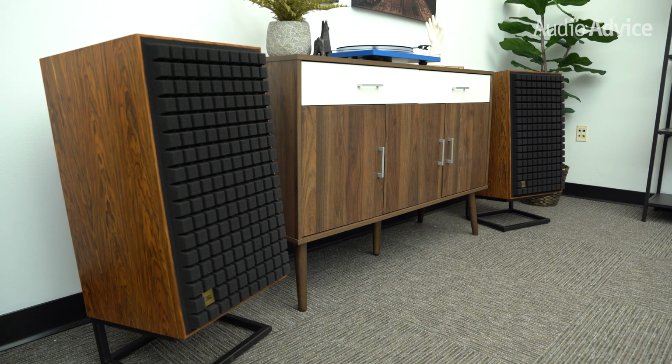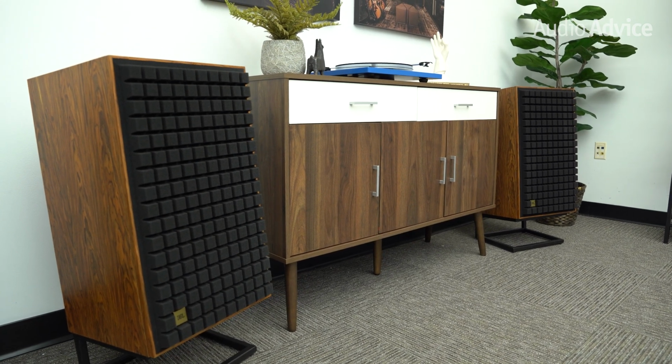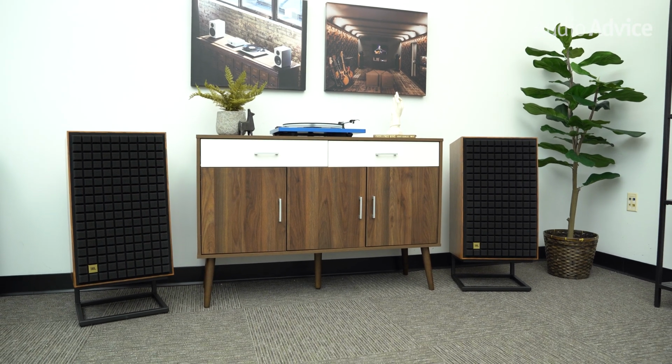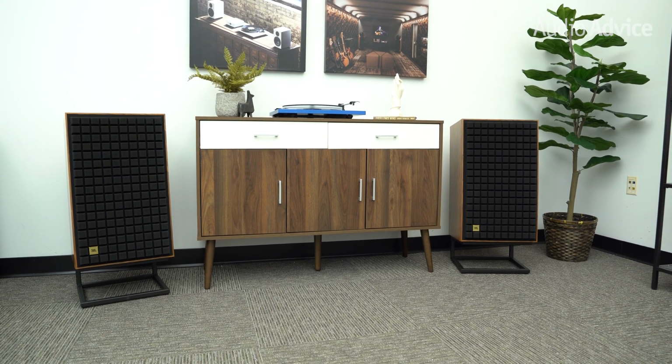These will add a bit of tilt and put them at the perfect listening height. Plus, they look just cool as all get out on these stands. Now let's take a look at all the new tech inside the L100 Classic 75.